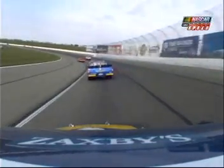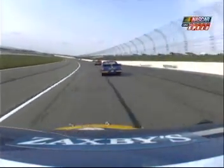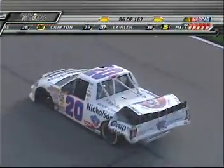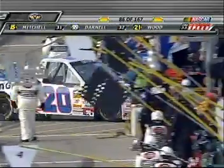Yeah, looked like right through the center of the corner. Maybe he got loose, had to chase it up the hill, didn't quite catch it. Made some contact with an outside wall. Heavy damage to the back of that truck. Looks like Craftsman might can get his truck to still be competitive.